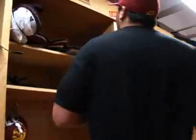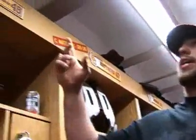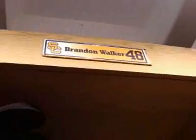All right, now this locker belongs to Brad Walker. Unfortunately, it says Brandon Walker on here. When he first came in, some walk-ons have trouble getting their name across, and apparently this has happened to him, and they've never traded out his name tag. But this is for Brad Walker, proud senior, wide receiver. He's doing very well for himself.